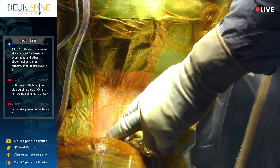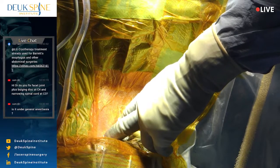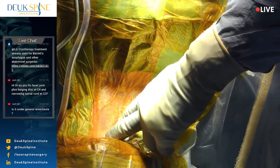I'm trying to pull the shoulder from here. Yeah. I don't know how much shoulder pull we need. I don't think we need that much because you could see 6-7 right there.